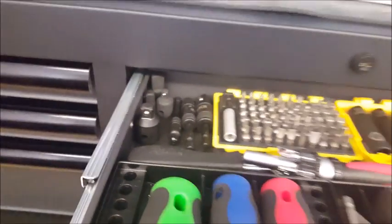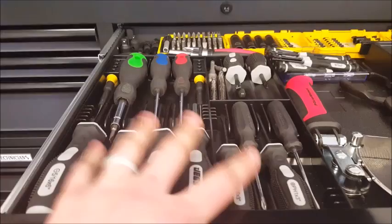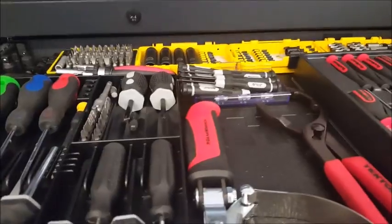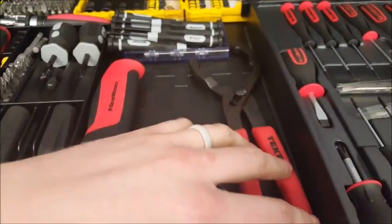I believe that ran around $10, so that's not bad for a little impact adapter set. Here I still have my Jegs screwdriver set. This ran about $10 for all these screwdrivers, the 2 stubbies, and all the precision screwdrivers here. Then I have a gear wrench oil filter wrench and a Tekton oil filter set of pliers. They both work really well. It all depends on what you're working on.